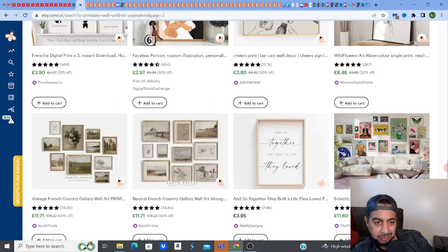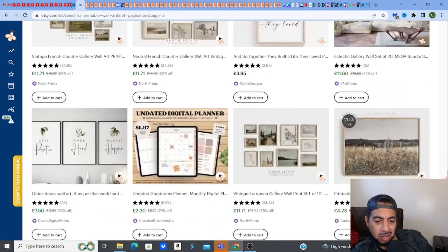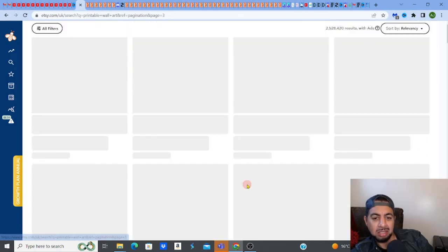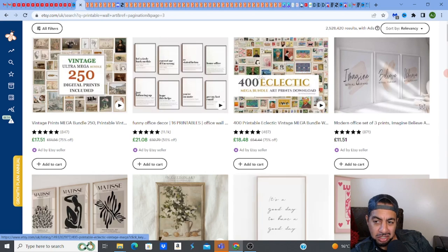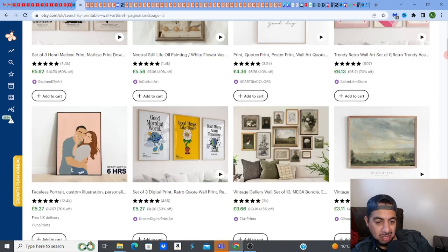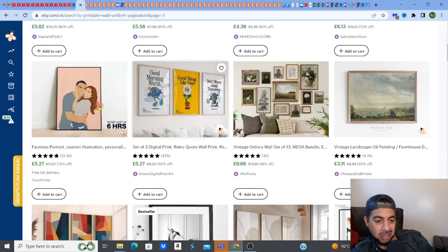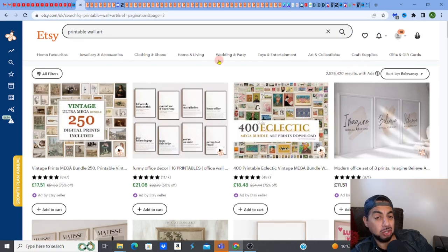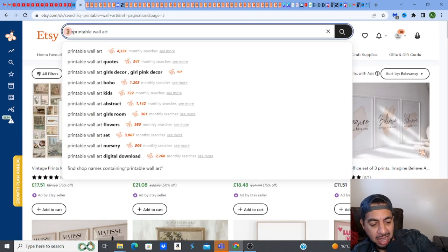That's another good one. And the other one that also sells fantastically well is a slightly different angle. I'll show you. It's sitting on page three on the specific keyword, which is this, the faceless portrait, right? Those three are fantastic sellers. And you can see that they're all spread out across like three of the top pages, right? But you see, when you start doing something like this, adding a word.